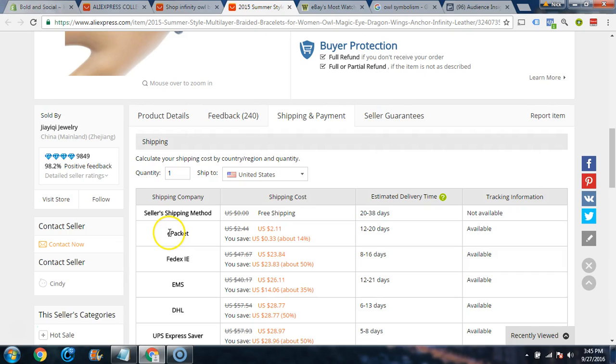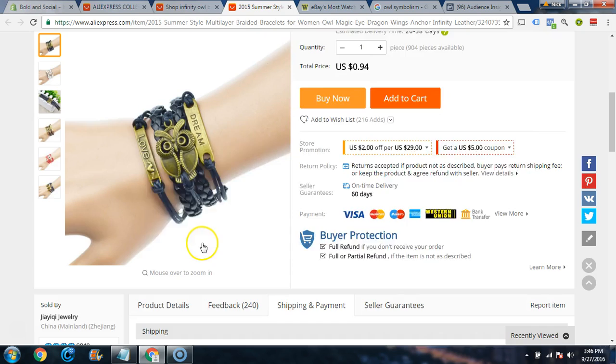ePacket is the best option because some of this other stuff is way too expensive, like DHL and FedEx. ePacket will get it there in 2 to 3 weeks. And sometimes it's free, sometimes it costs money, but I never go with anything other than ePacket because you can see here, like, seller's free shipping, there's no tracking available. So when your customers email you and say, hey, I ordered that item 2 weeks ago, it didn't come yet, what's the tracking number? You have to have a tracking number or else you're going to have a lot of pissed off people. All right, so don't make that mistake. Only use items that have ePacket.